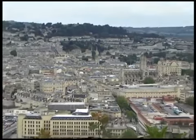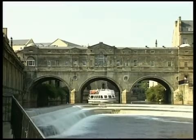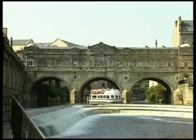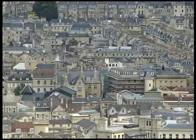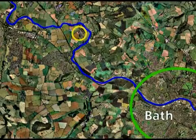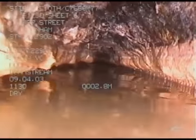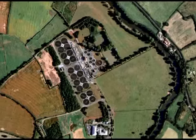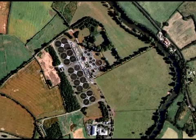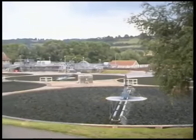Up until the end of the 19th century, raw sewage from the city of Bath was discharged straight into the River Avon. As the population grew, pollution levels in the river rose, until in 1910 work started on building a sewage treatment works at Salford, a few miles from the city centre. Sewage from Bath flows under gravity to a pumping station on the outskirts of the city. From here, it's pumped through a 5-mile pipeline to the treatment works. The pipe can carry up to 25 million litres of sewage a day.